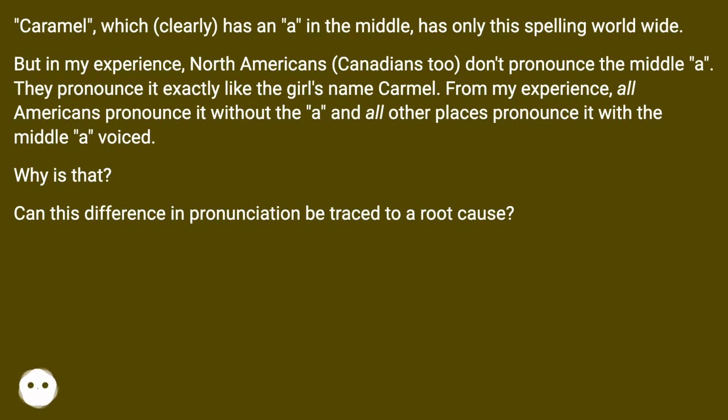From my experience, all Americans pronounce it without the A and all other places pronounce it with the middle A voiced. Why is that? Can this difference in pronunciation be traced to a root cause?